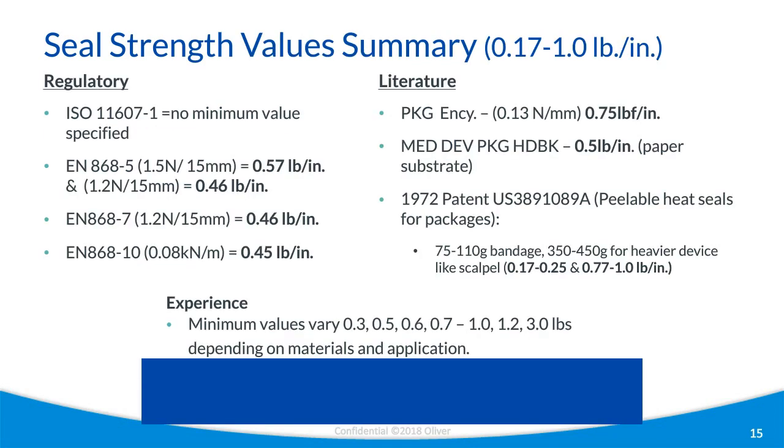And here's a summary of the seal strength values and references accordingly. From a regulatory standpoint, you have ISO 11607-1, which does not state a minimum value that is specified, but you need one, and you need to figure out what that is. EN 868 standards, on the other hand, make reference to a minimum seal strength requirement, and those all tend to be right around 1/2 pound.